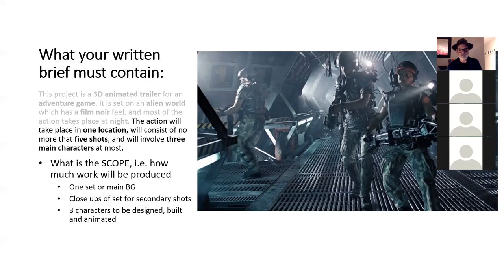Everything you create for an assessment, you think, well, apart from the written brief and your Pinterest page, would it be good enough to go into my folio? So the work you create for assessment 3 for this subject, I expect you to put a heck of a lot of effort into with one eye on your folio.